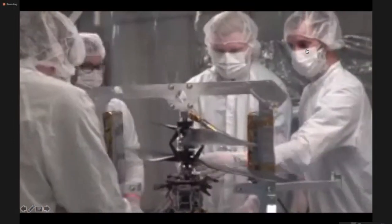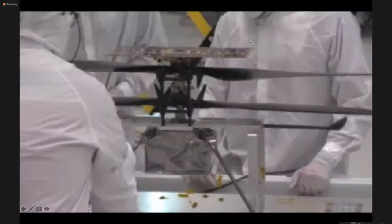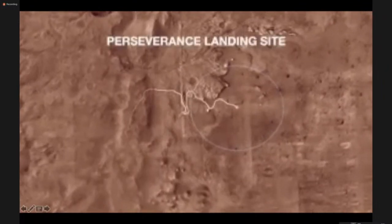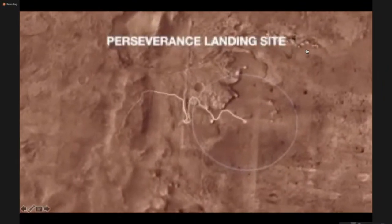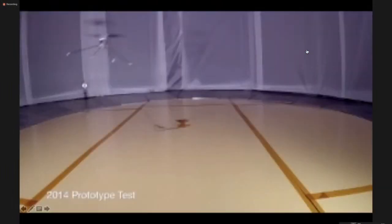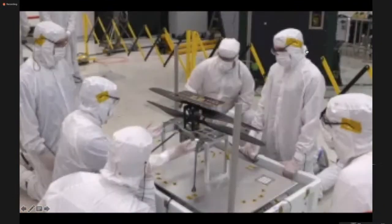From day one, this was the unwavering dream of our team, to get our helicopter launched to Mars so that we can get the opportunity to do the very first rotorcraft flight test in the actual environment of Mars. It's extremely difficult to fly at Mars because the atmosphere is so thin. Compared to Earth, at Mars it's less than 1%. So the first and foremost challenge is to make a vehicle that's light enough to be lifted. And then the second is to generate lift.